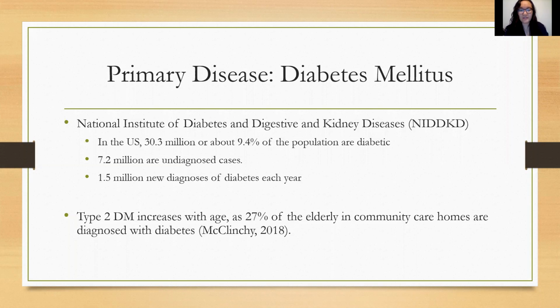A lot of us have extensive knowledge on the etiology and pathology of it, so I just wanted to cover a bit about the prevalence. According to the National Institute of Diabetes, Digestive and Kidney Disease, the NIDDKD, in the US alone, there are 30.3 million, or 9.4% of the population, with diabetes. 7.2 million are undiagnosed cases, and 1.5 million new cases of diabetes are found each year.